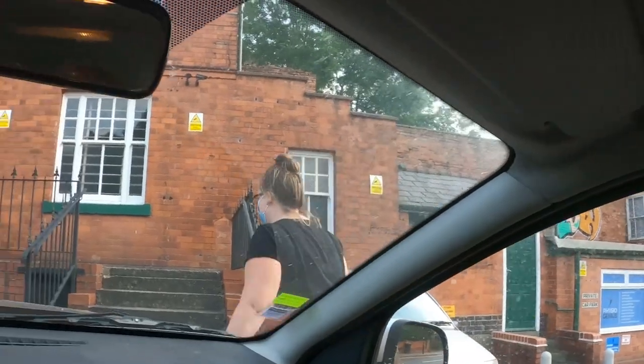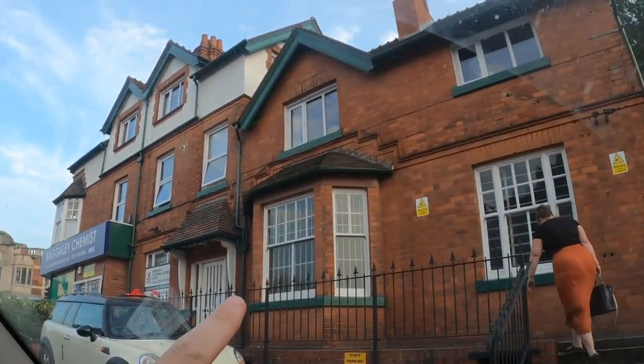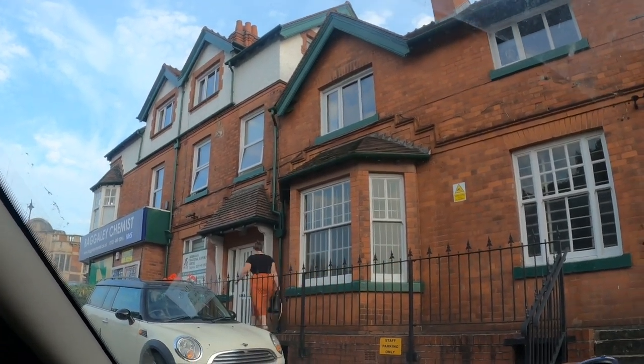So Bee is just going into this building here in a place called Mosley Village, where she's going for her acupuncture. So it's the next day now, and as you've just seen, Bee's gone in for her acupuncture, and that's one of the many things that she's doing to help herself, and it really has helped. She's been having acupuncture now twice a week ever since we got back to the UK from Portugal well over a month ago now, which is crazy.